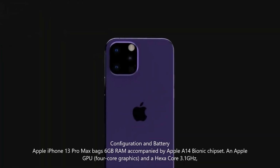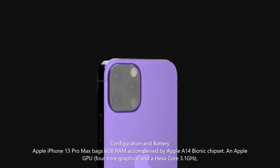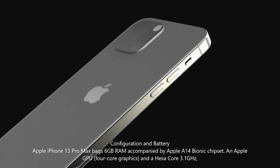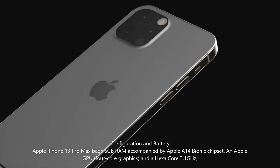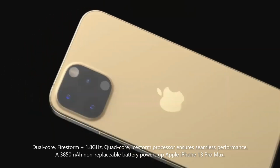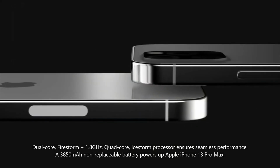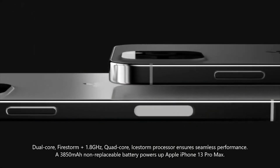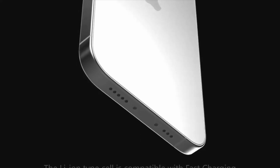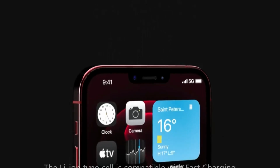Configuration and battery. Apple iPhone 13 Pro Max bags 6GB RAM accompanied by Apple A14 Bionic chipset, an Apple GPU, 4-core graphics, and a hexa-core processor, 3.1 GHz dual-core Firestorm plus 1.8 GHz quad-core Ice Storm, ensuring seamless performance. A 3850 mAh non-replaceable battery powers up the Apple iPhone 13 Pro Max. The Li-ion type cell is compatible with fast charging technology and wireless charging.